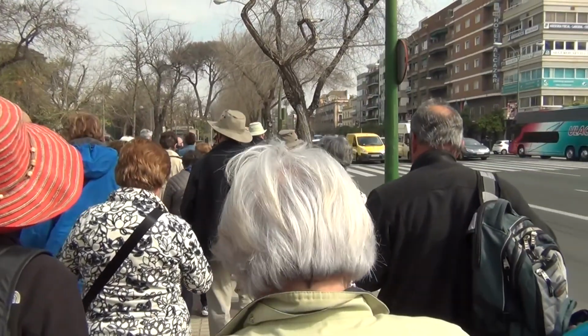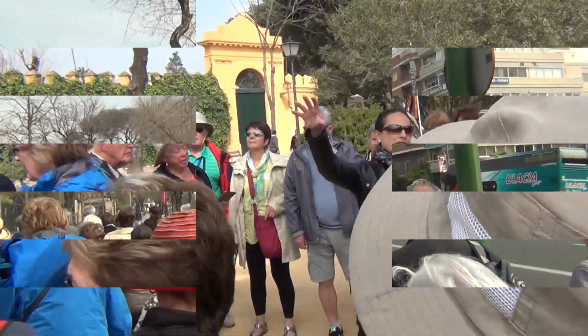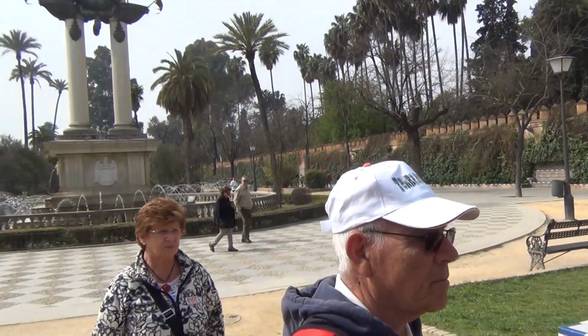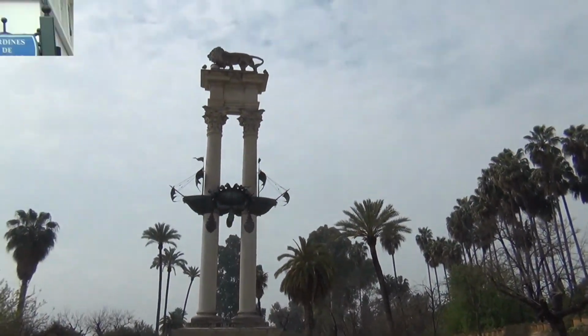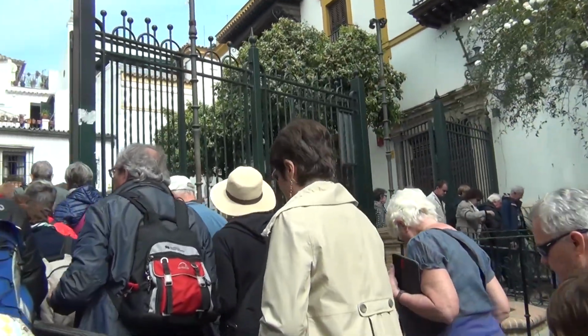Not quite sure where we're going, but we've just started the walking tour. The fountain is the monument dedicated to the discovery of America and Christopher Columbus. This is the entrance to the old Jewish quarter.